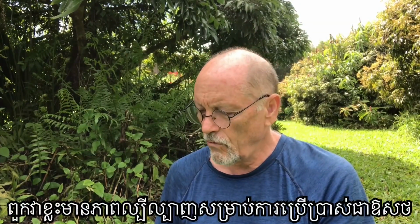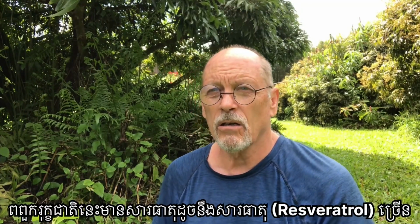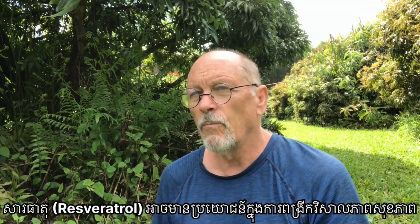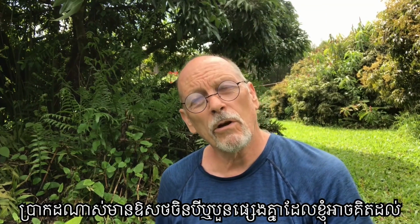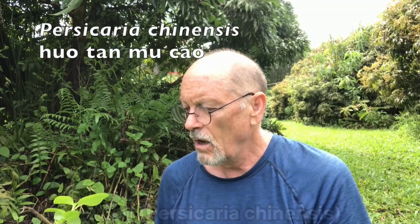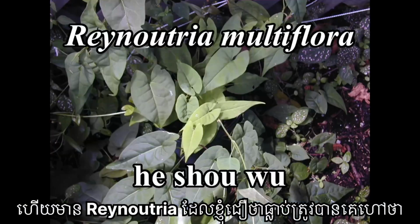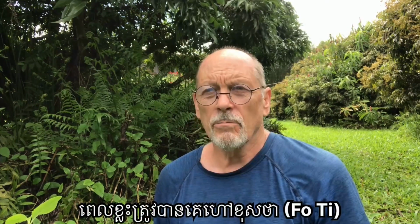They're somewhat renowned for their medicinal uses. The family has a lot of resveratrol-like compounds, and there is some research that indicates that resveratrol may be helpful in extending health span. Certainly there are three or four different Chinese herbs that I can think of, including this one. This is Persicaria chinensis, but there's also Persicaria capitata, which is used in China, called shi mang cao. There is Reynoutria, I believe, it used to be called Polygonum multiflorum, Reynoutria multiflora, which is sometimes miscalled fo-ti.